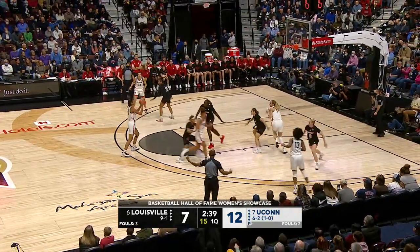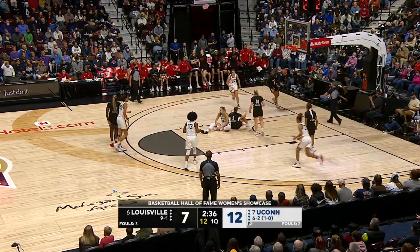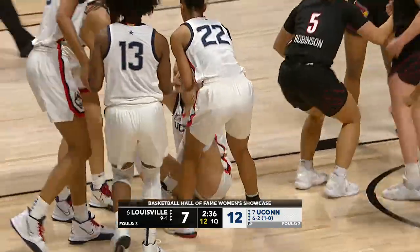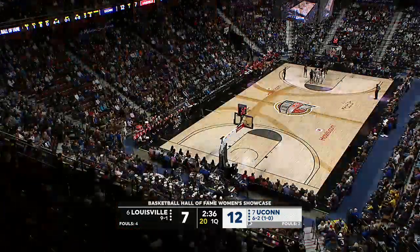Big moment in this first quarter was the second foul whistled on Emily Engstler, who's been such a glue player for this Louisville team, and a foul is called on Robinson, trying to body up Juhas.